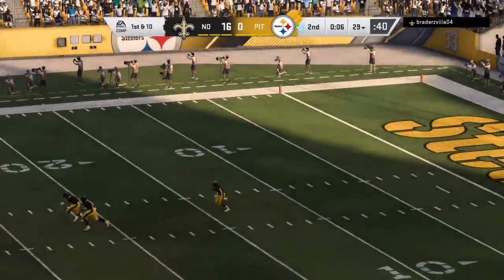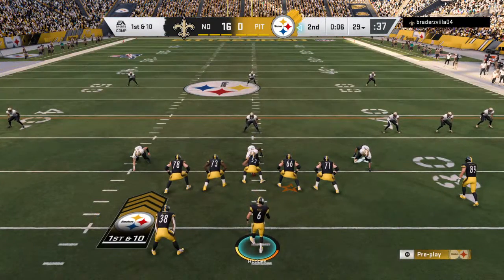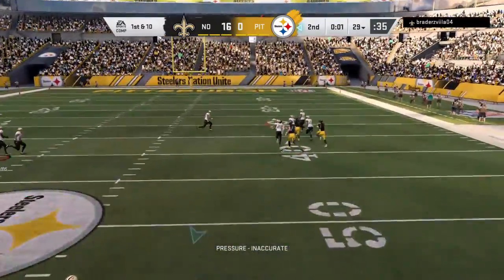Here we go. The Steeler offense here about ready for their next drive. Already down 2 touchdowns here in the first half. This becomes a pretty important drive, doesn't it? It does, and a lot of the teams script plays.